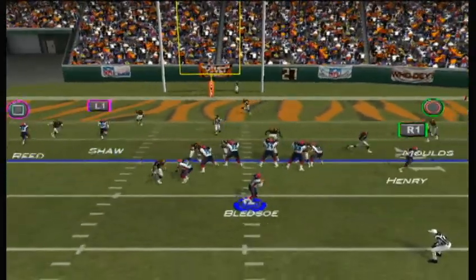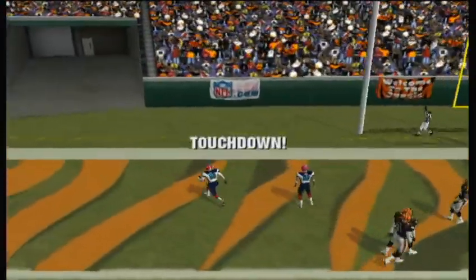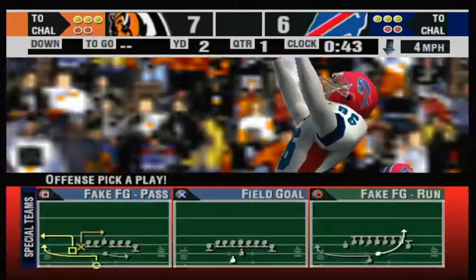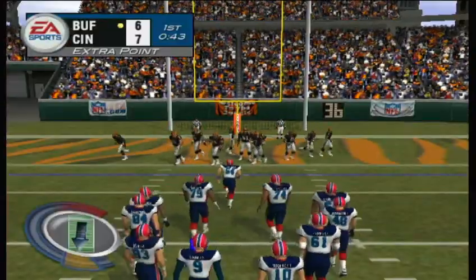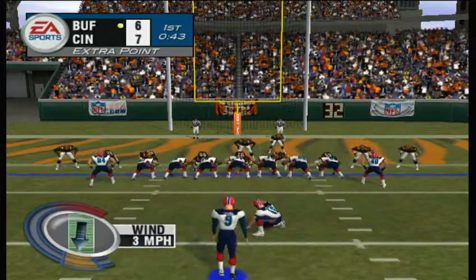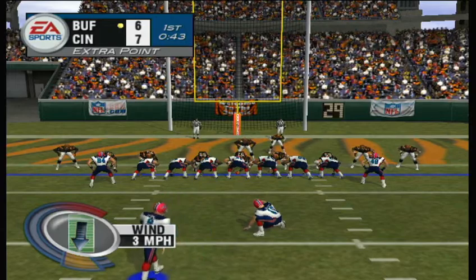Bledsoe starts out of the shotgun with the pass. Touchdown, Bills. Big-time catch in the end zone, John. Boy, how did he break free? I think they just lost track of him running around back there. I bet you they keep a better eye on him the next time they get down there near the goal line. They'll get set for the extra point.